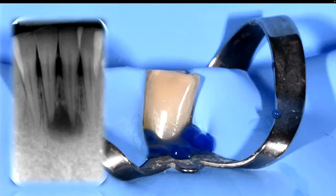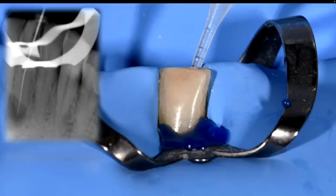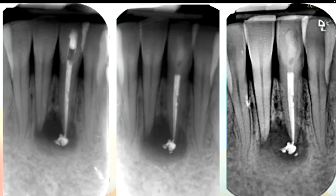In fact, it was. So I isolated it. I did the most conservative access cavity I could, considering also the fact that the tooth was rotated, so it was not extremely easy to do this kind of access cavity. Then I went with my files. I was able to bring the 10K file to the working length, and then I transferred that working length to the 13, to the 20, and to the 25. I just did my irrigation and my filling.